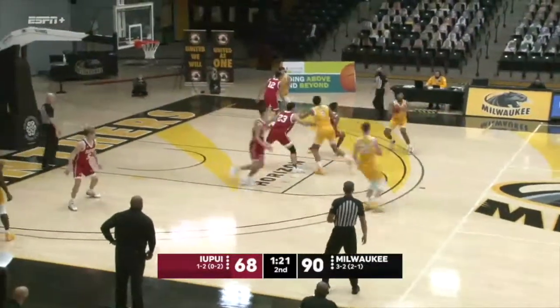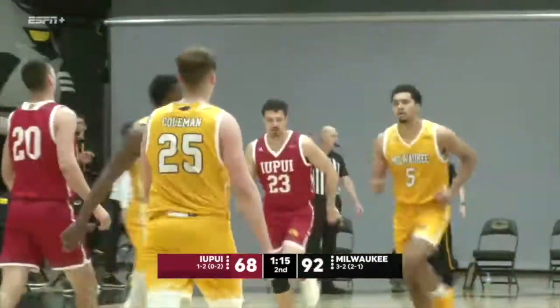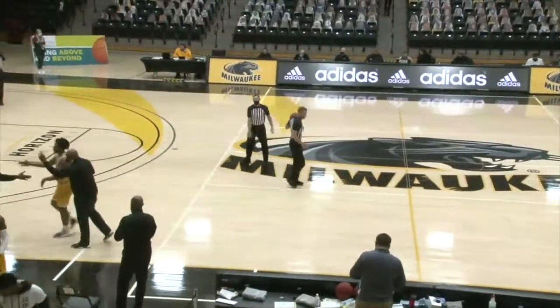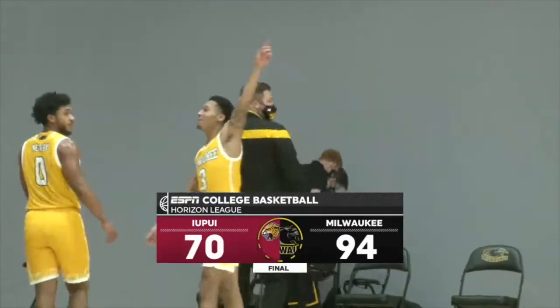Coleman and Pappas. Coleman at the top, deep three is good. He hit it over Sawyer Stoltz. The final score today, it is your Panthers, 94, and the IUPUI Jaguars, 70.